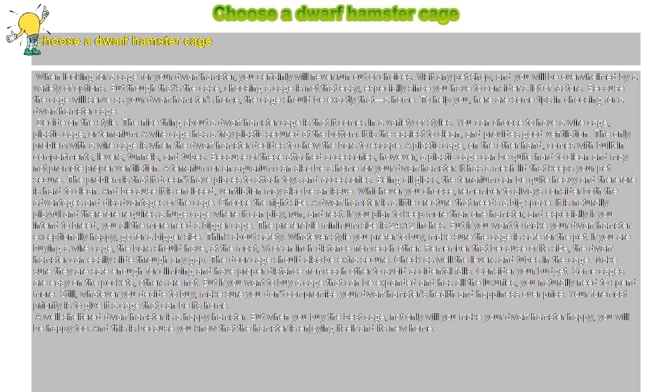Decide on the style. The nice thing about a dwarf hamster cage is that it comes in a variety of styles. You can choose to have a wire cage, plastic cage, or terrarium. A wire cage has a plastic tray secured at the bottom. It is the easiest to clean, and provides good ventilation. The only problem with a wire cage is when the dwarf hamster decides to chew the bars to escape.